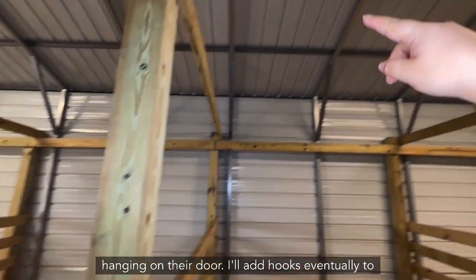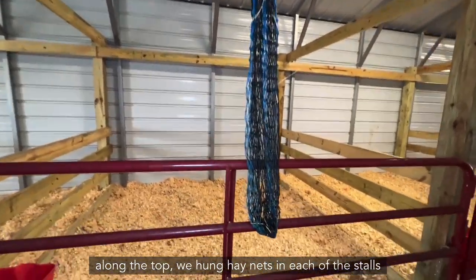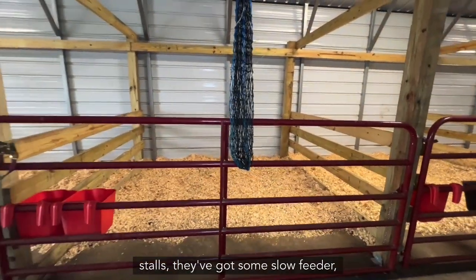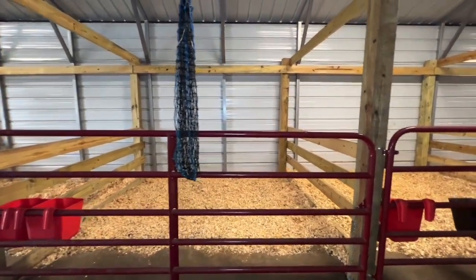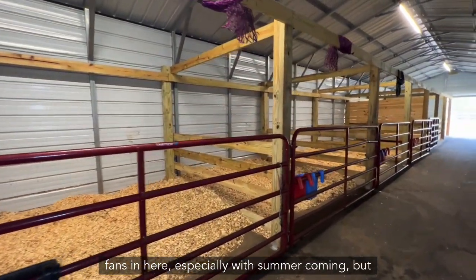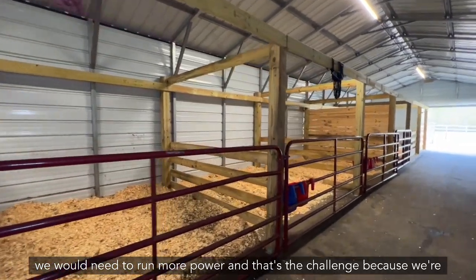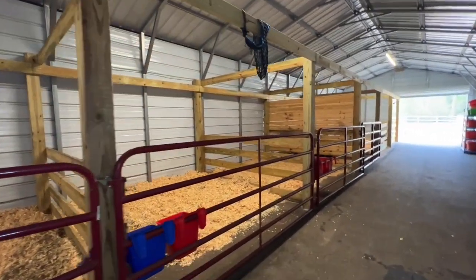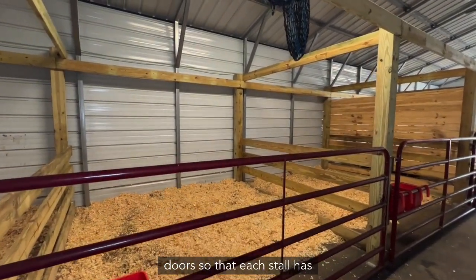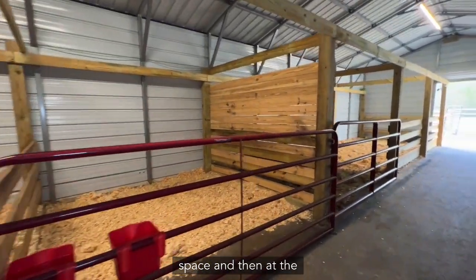I'll add hooks eventually to hang them from, and then I want to add nameplates going along the top. We hung hay nets in each of the stalls too, so that when the animals are stuck inside their stalls, they've got some slow feeder hay nets. Eventually, we also want to add fans in here, especially with summer coming, but we would need to run more power, and that's the challenge because we're almost 900 feet from a power source. And then we're also going to cut out the doors so that each stall has a door that they can go right out to the pasture space.